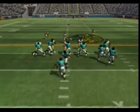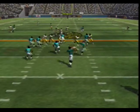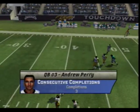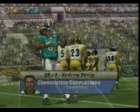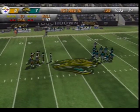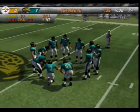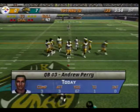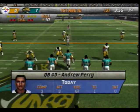Perry with a man in motion. Hand off to the tailback. Nice play fake. With the pass, Adell is there for the tackle at the 47-yard line. What a throw. He put everything he had into that one. First and 10. Ball on the 47-yard line.